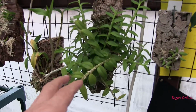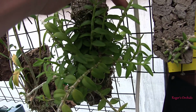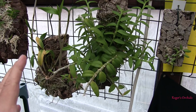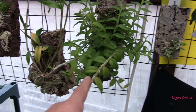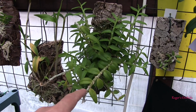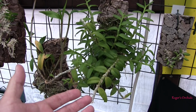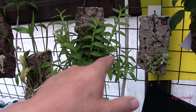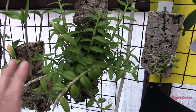My Loddigesii. The new canes are progressing. I wouldn't say they're progressing at a phenomenal rate, but it's a relatively new plant for me. I know the canes can get a lot bigger than that. And if you have a look at Todd's Loddigesii, his canes are three times this size. But I didn't even expect this to bloom. I thought it was a young plant. But the canes are growing. They are pushing on continuously, and there are many of them.